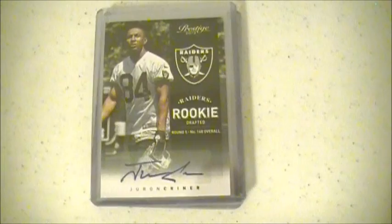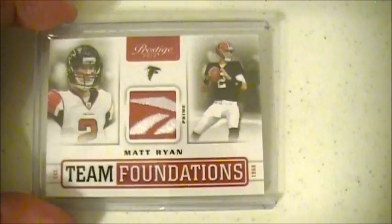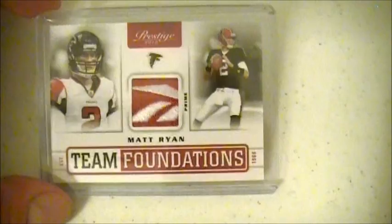Jeron Mastrud autograph. Pal. Nick Toon. Passport. And this real nice Matt Ryan Reebok tag, or Reebok patch, I should say. These are all numbered to 49. We see some crazy looking patches. The Flacco is also to 49. And then you get one color white ones. You never know what you're going to get.